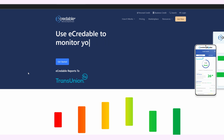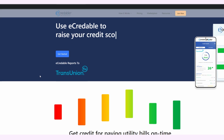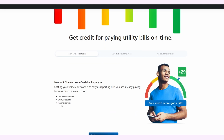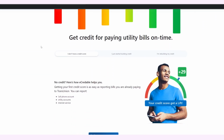Third one, eCredible. And this has a personal and a business side. So this only reports to TransUnion. Keep that in mind. I think this is by far like the worst option that you could go with. But again, it's entirely up to you. This is not rent payments. This is utility bills. If you just want to add in cell phone, utility accounts, internet services, this is easy stuff, man. eCredible would be a great way to do that. I know that there are others out there as well that you can do.